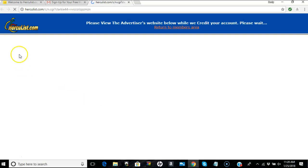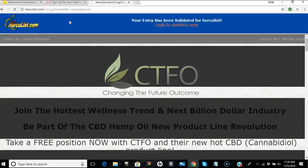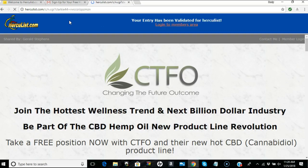Every email you get from Herculist will have Herculist on it, big blue bar across the top. My software that records this does make things run slow, so this will run faster for you, just for your information. And so you're viewing a member's email. This happens to be a pro member, so it's worth 50 credits. He's smart. He branded himself. He doesn't have a picture, but he does have his name.